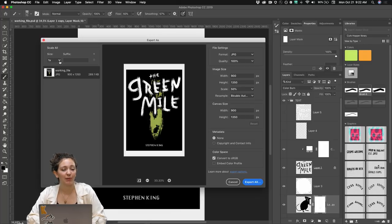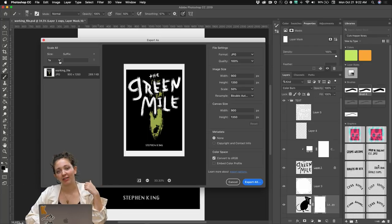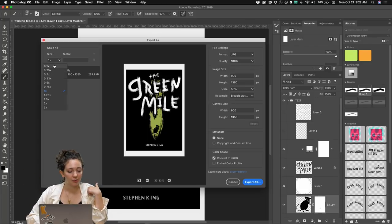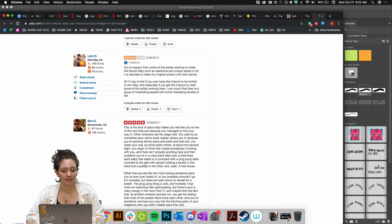So say I needed to export a bunch of different versions for different parts of the web, like a little banner version or a little icon version. You can choose to export one at 2x the size, that kind of thing. So you just get a couple more options. That is the wrong one.